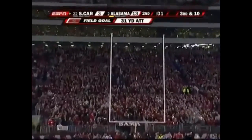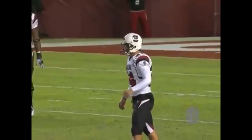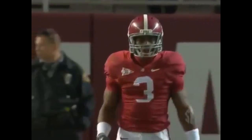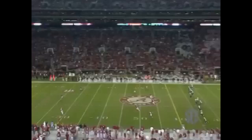And the kick is up and good. And that will bring the first half to a close. Spencer Lanning to kick off. Terry Grant and Trent Richardson are back deep as we start the 3rd quarter.